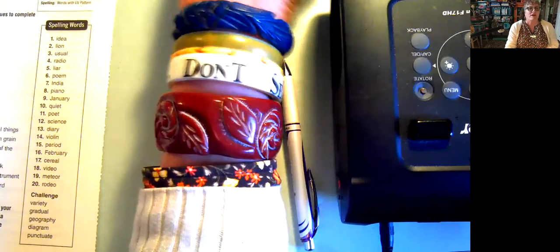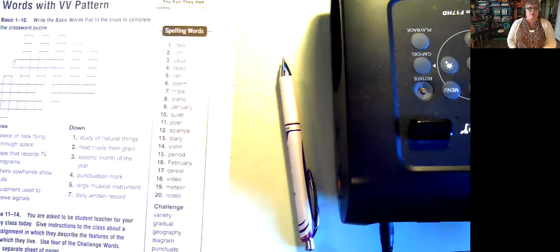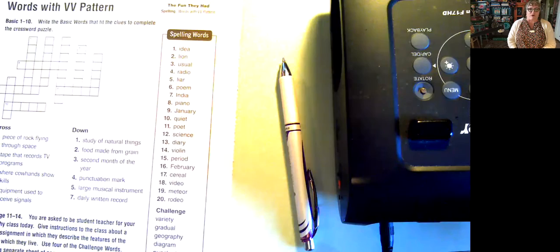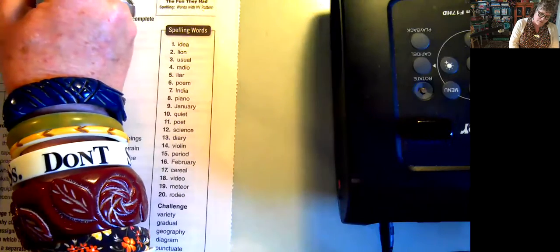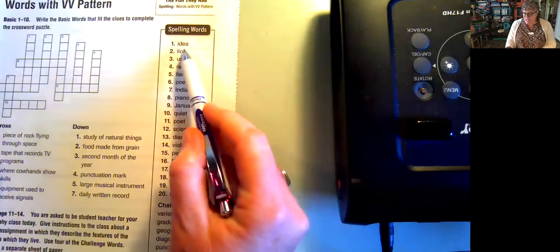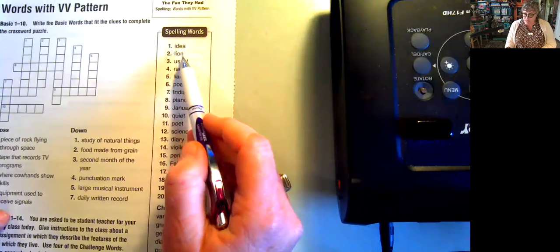So I'm going to go ahead and share my screen with you, and then you can see my paper. All right. So let's look at our words for this week before we get going. We start out with idea. So we have the E and the A together, idea. It makes two separate vowel sounds.